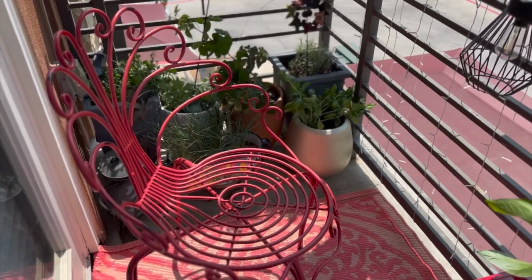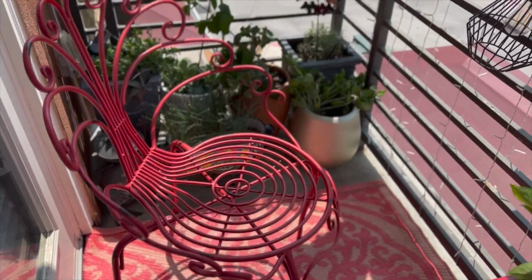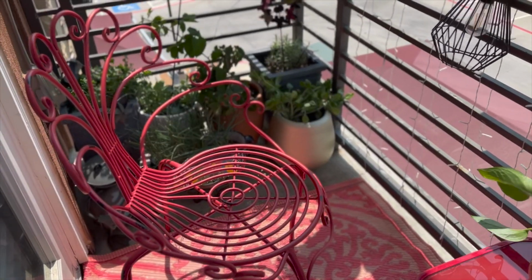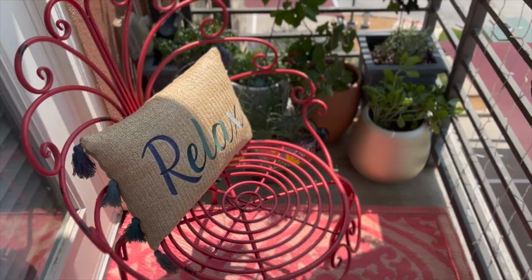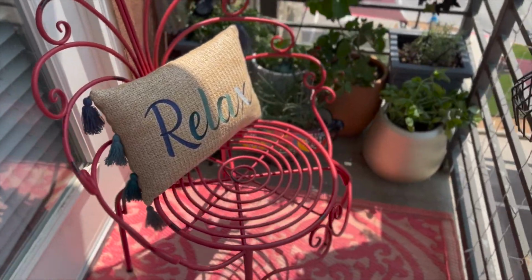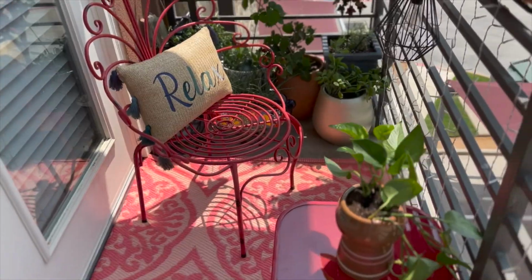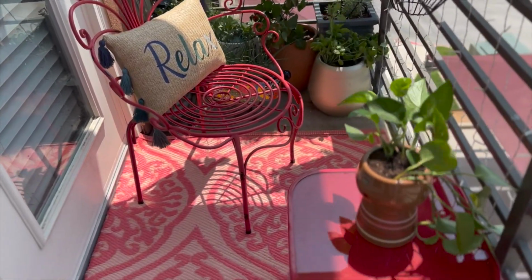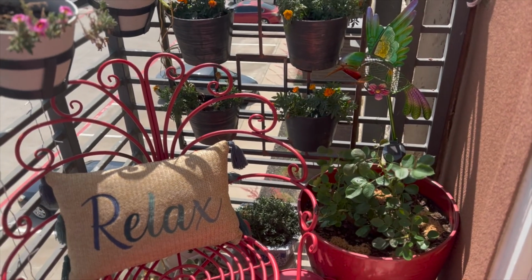And then I added some beautiful outdoor chairs. These are some nice wrought iron red chairs that are very wide, perfect for anybody with big hips like myself. So yes, and it goes so good with the rug. Threw a few pillows in there that just speak to me like, relax. And then I started to just add little things that'll kind of bring everything together.